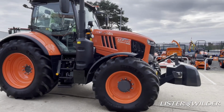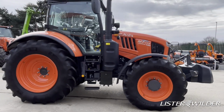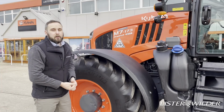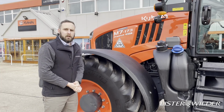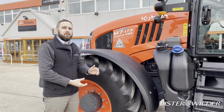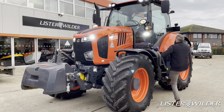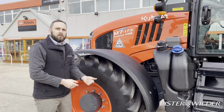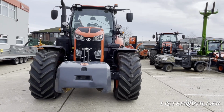Front tyres, we have Michelin 540s. And then the rear tyres then are a 650. So what is this particular model then? Well, this is the M7 Premium KVT. So this is a very high spec tractor with the continually variable transmission. This particular model is 170 horsepower with a slight boost for PTO and transport work.